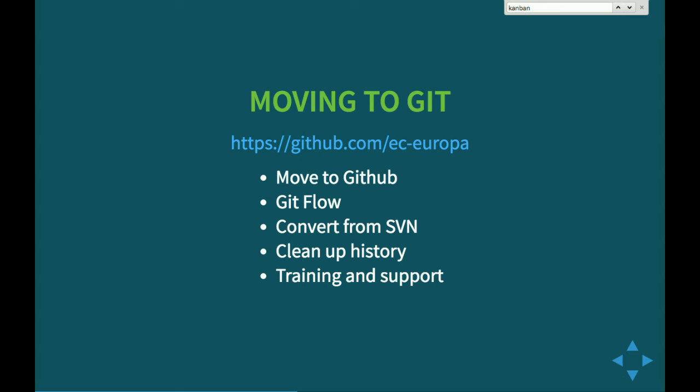And also clean up the history, because the deployment was using internal scripts, proprietary scripts, and we didn't want to put these scripts on GitHub. So all the platform code you have is public on GitHub. You can look at it, you can fork it if you want. It's an open source project. So also, as everybody was using SVN, we had to train the entire team, team by team.